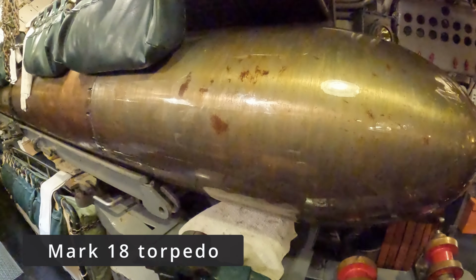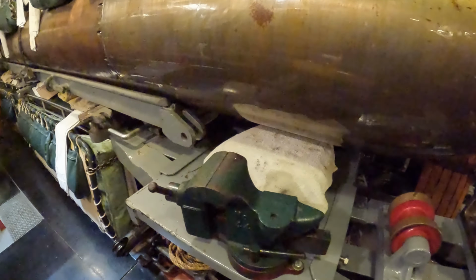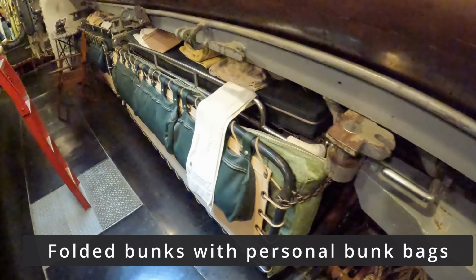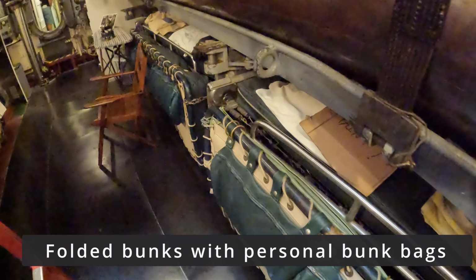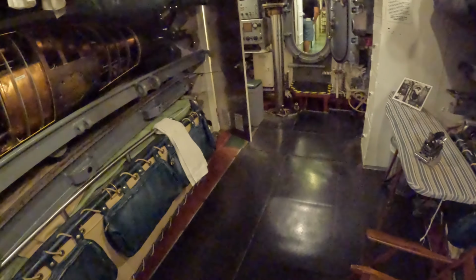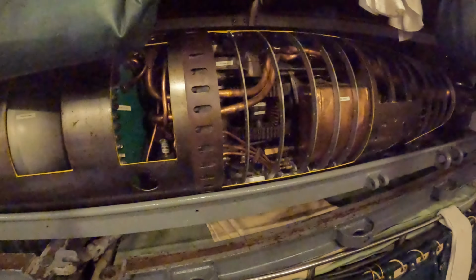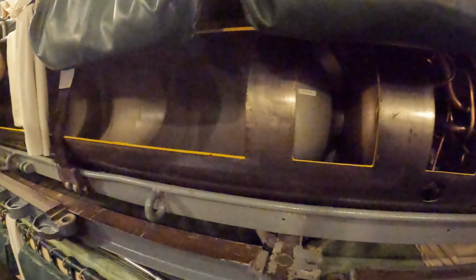We have a cutaway Mark 14 for you to inspect on the starboard side top rack. Our Mark 14 torpedoes are good weapons, but they also leave a telltale wake enemy destroyers can follow back to attack us with depth charges. Our Mark 18 electric torpedoes don't go as fast, about 30 miles per hour, but don't leave a wake and can't be spotted by lookouts on enemy ships. We have a Mark 18 on the port side top rack for your inspection.